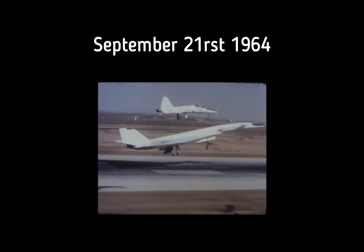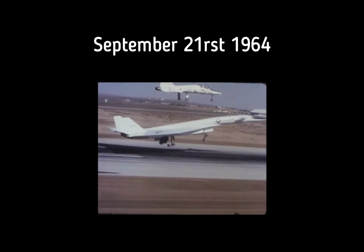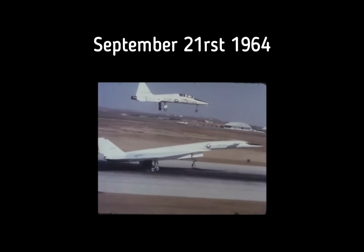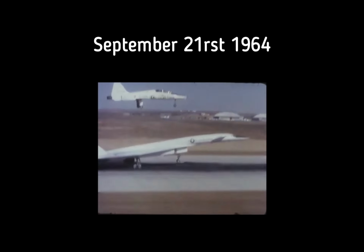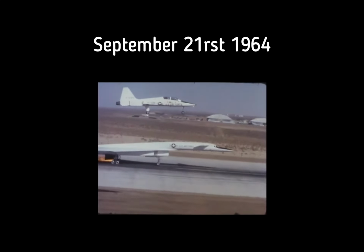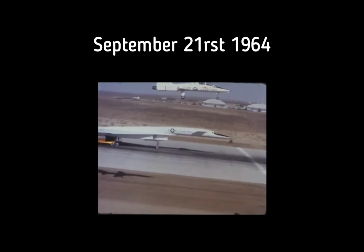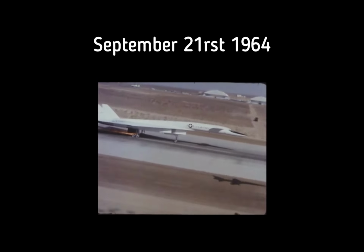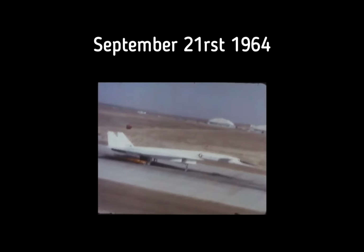But it was not all success and games. On September 21, 1964, when the XB-70 was on its final approach, and when it touched down on the runway, a wheel fire occurred during landing. As the aircraft landed, the rear wheels of the port side main gear locked, causing the tires to rupture and a fire to start. This incident was a result of a malfunction in the landing gear system.